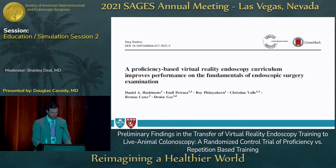Prior work at our institution showed that the 3D Systems GI Mentor endoscopic simulator tasks can discriminate between experienced endoscopists who can pass the FES exam and inexperienced endoscopists who cannot. Through this data, we were able to establish proficiency benchmarks and subsequently an endoscopy curriculum leading to higher FES pass rates at our institution.